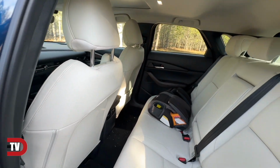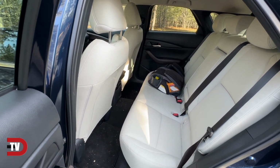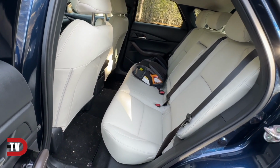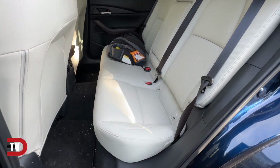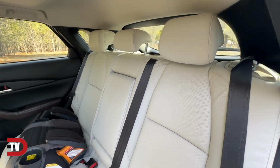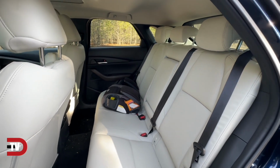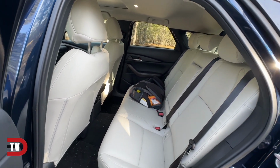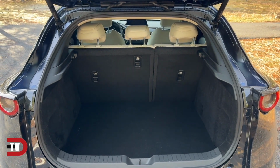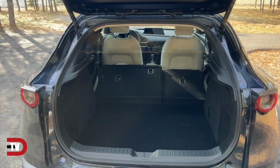All right, how does it compare to the competition? The Kia Seltos has more rear legroom and cargo space, but the CX-30's interior quality and handling are on another level. The Trailblazer from Chevy has a bigger touchscreen, but the CX-30's turbo engine blows it away in terms of power. And the Volkswagen Taos is roomier, but the Mazda feels more premium inside and way more fun to drive. Basically, if you want something spacious and practical, some of these competitors might have a slight edge, but if you want an SUV that actually excites you every time you drive it, the CX-30 is the way to go.